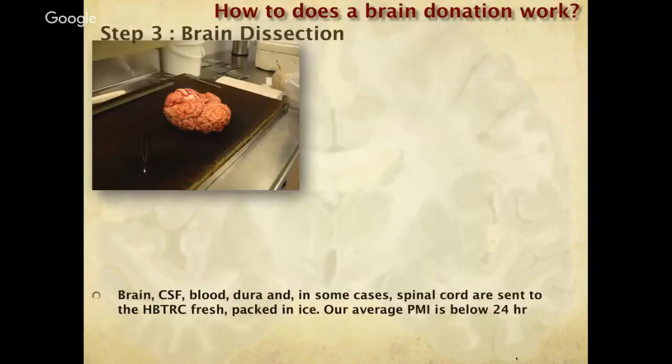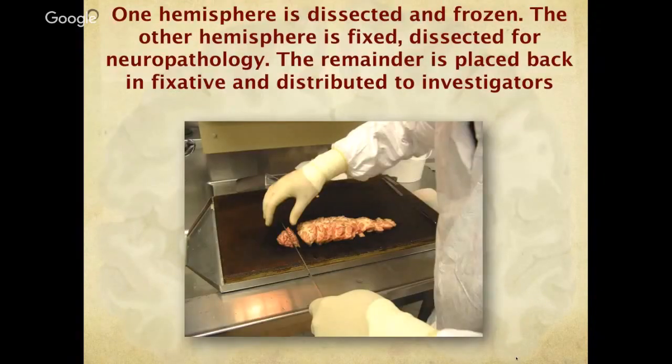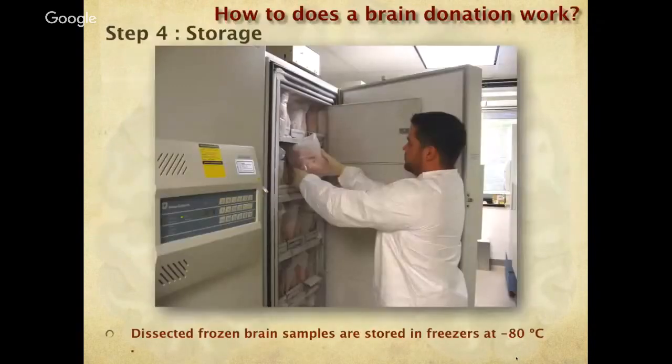So the third step is our brain dissection. We separate the two hemispheres. We also receive not only brain, but also cerebrospinal fluid, blood, and dura mater, in some cases spinal cords. One hemisphere will be frozen, the other will be fixed and processed for neuropathology. The hemisphere to be frozen is cut in coronal slices according to specific landmarks and in thick sections, as you see them, which will then be further dissected before getting frozen. Frozen specimens are stored in freezers at -80 degrees.